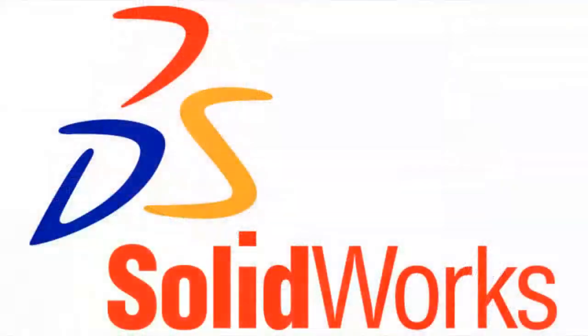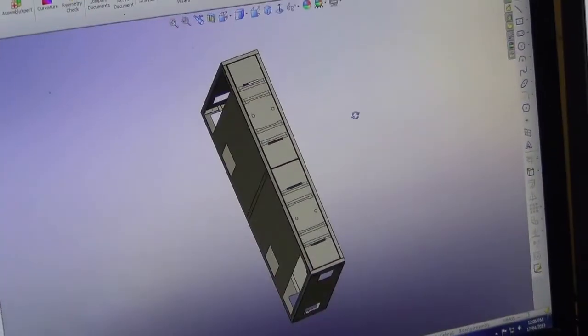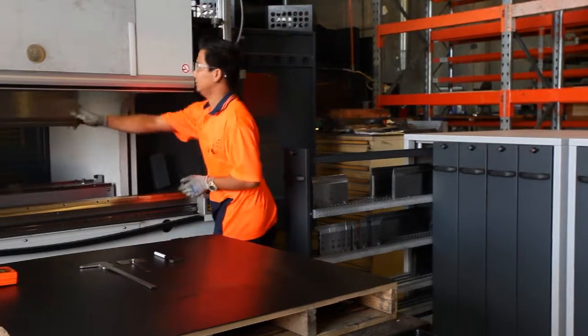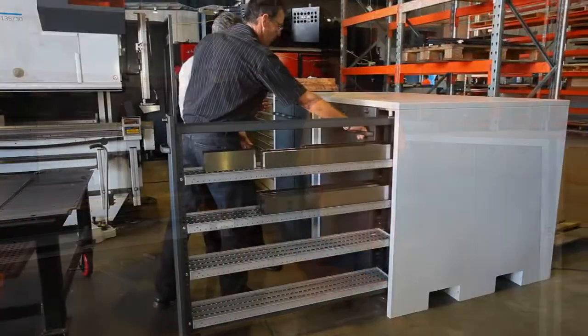We also work with the most up-to-date SolidWorks CAD design software, which makes for a seamless transition from our customers' ideas and requirements through to production and manufacturing.